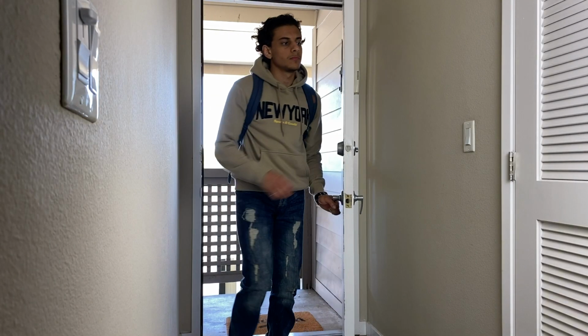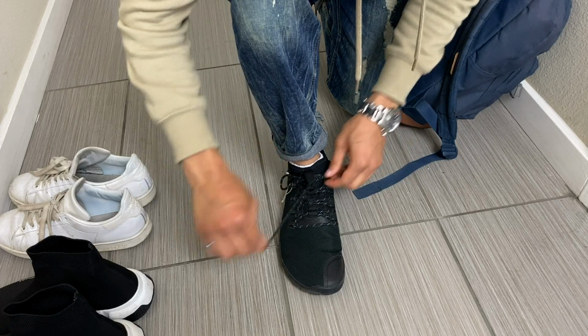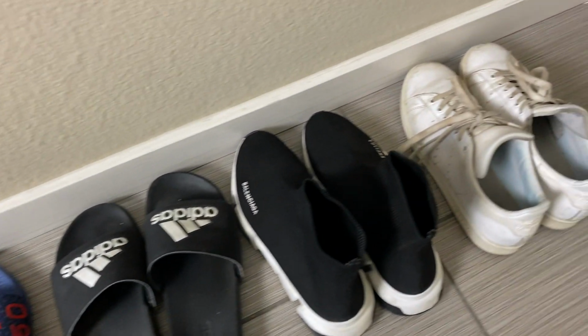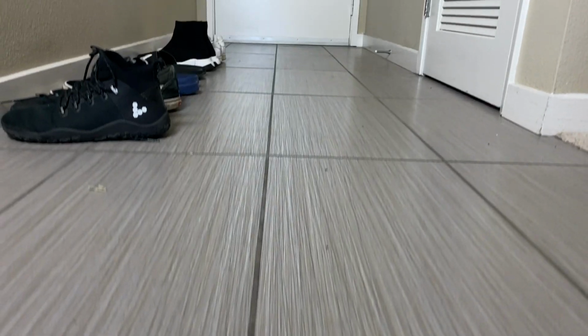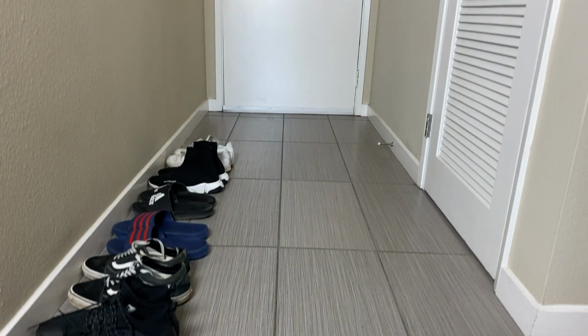Let's kick off the tour with the main entrance. Upon entering the apartment, we place our shoes on the side here. Since this housing is temporary, we decided that there was no need to buy a shoe rack just yet. Also, without a shoe rack, the tight hallway looks simpler and more minimalistic.